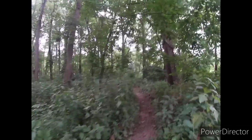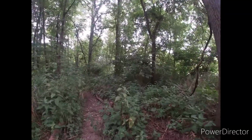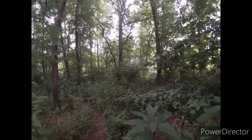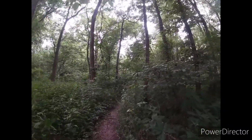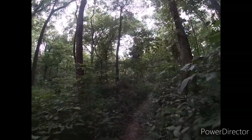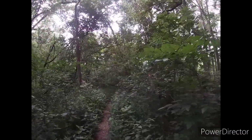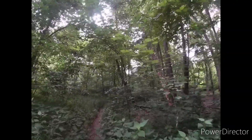This area is used also by NKU, Northern Kentucky University. They do some environmental studies out here. When I was in high school, I was in some program with NKU where it was like an environmental club or something like that. I can't remember exactly what it was called. But we actually came out, not to this area specifically, but right around this area.